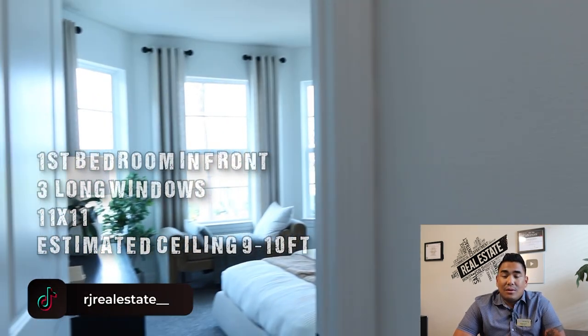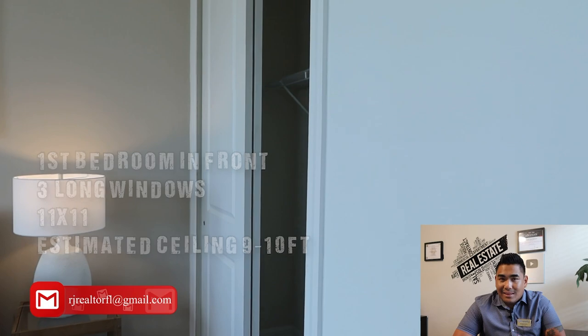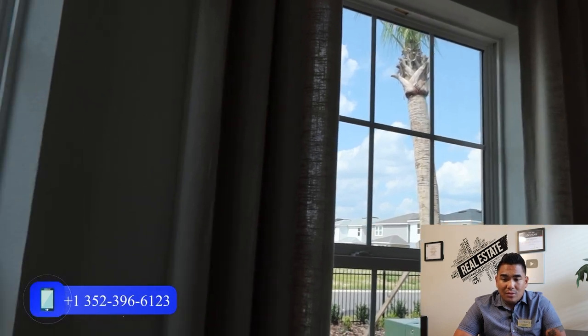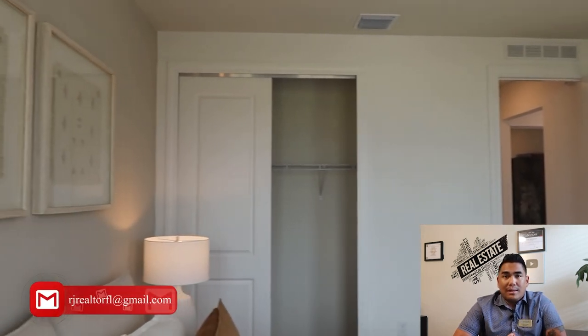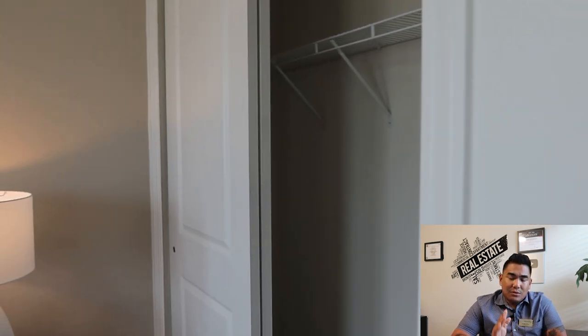Now we are heading to the first bedroom, in the front of your house. I love this bedroom, and I'll tell you why. This bedroom has 3 windows, as you can see here, 1, 2, and 3. When you have a lot of windows in your bedroom, you have a lot of sunlight. When you have a lot of sunlight, you have a bright home, and your home looks bigger because it's so bright, if that makes sense. This bedroom is estimated 11 by 11, and the ceiling is estimated between 9 to 10 foot.